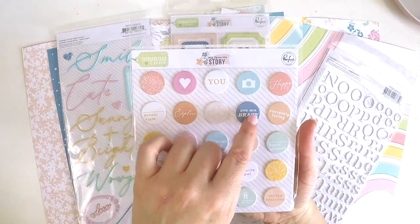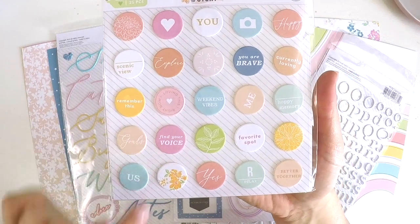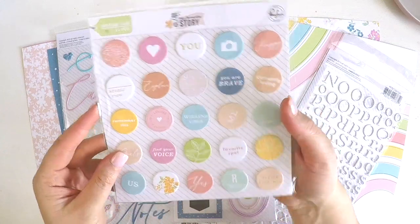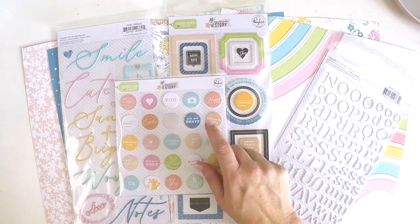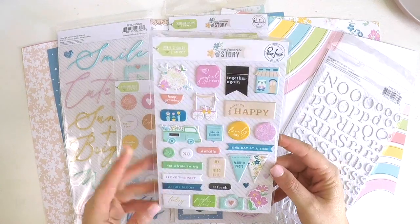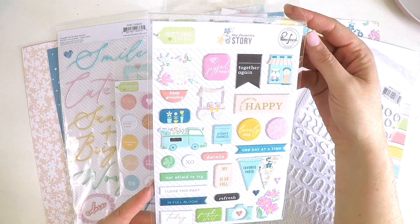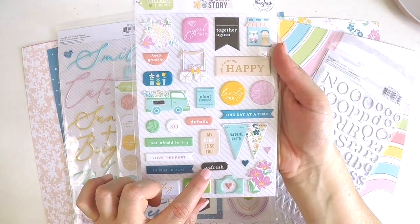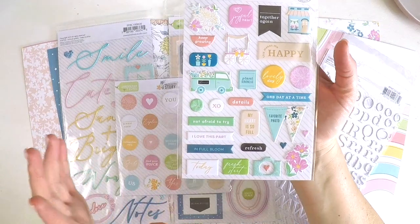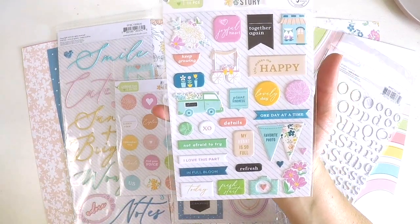So you are brave, currently loving, scenic view, remember this, find your voice, favourite spot, better together, absolutely gorgeous. So that's those. One of my favourite elements that's always in the Pink Fresh Studio kits are the puffy stickers. Get sweet little ones as well as some bigger ones, but are always just delightful and make that little special bit of puffiness on your layout.